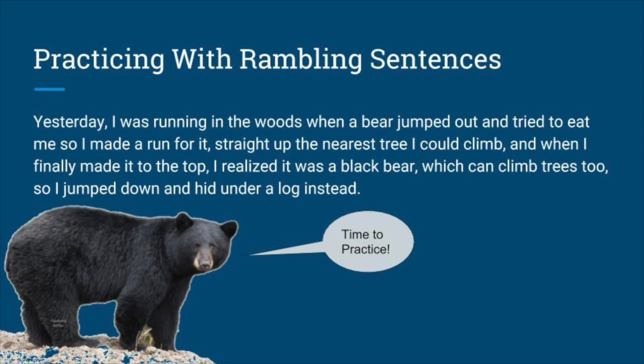Now let's take a few moments and think about how you would organize this sentence, keeping in mind what we have learned about clauses.